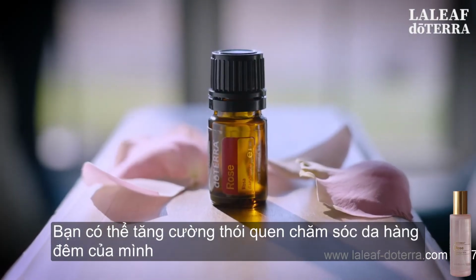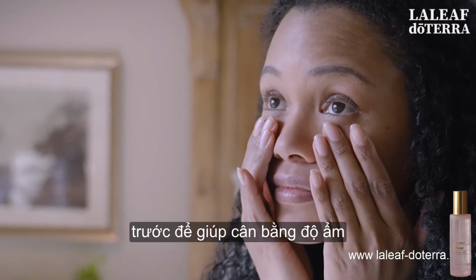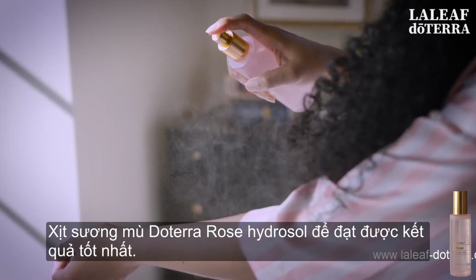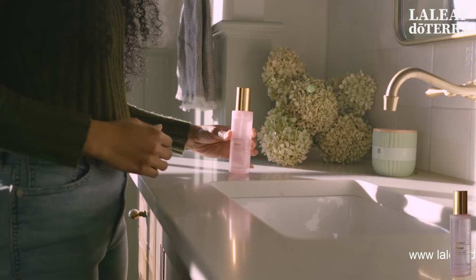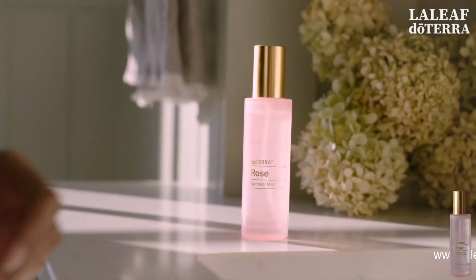Enhance your nightly skincare routine by first applying Rose Essential Oil to help balance moisture levels in the skin, followed by dōTERRA Rose Hydrosol Mist to achieve the best results. Hydrate and support a glowing complexion with dōTERRA Rose Hydrosol Mist, nourishing your skin with nature's finest.